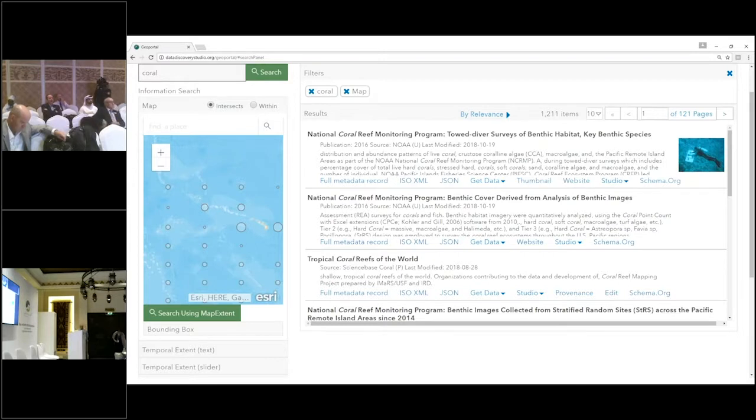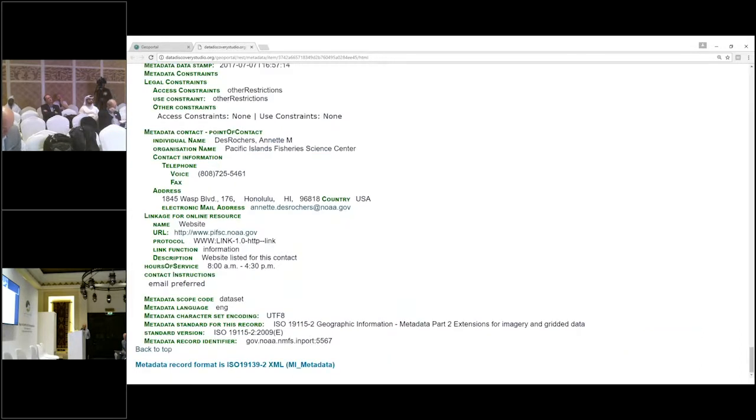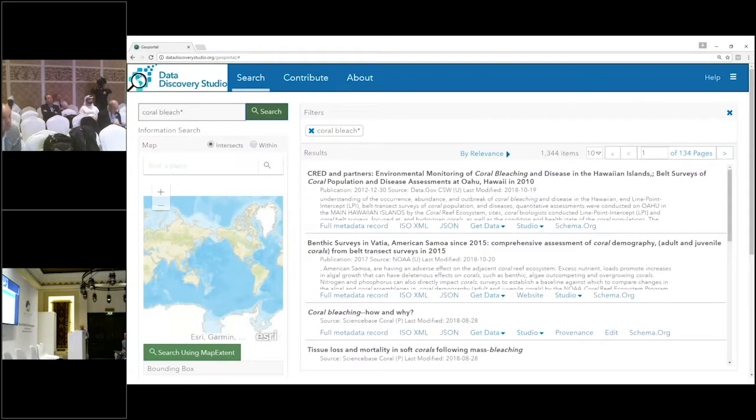Next thing, I'm coming back to that. Ilya showed you XML files. That metadata is also available in JSON, and it's also available in human readable format, HTML, from the full metadata record. So again, you can look at that and see all the metadata laid out in an easy human readable form, so that humans who are looking for data can find what they want.